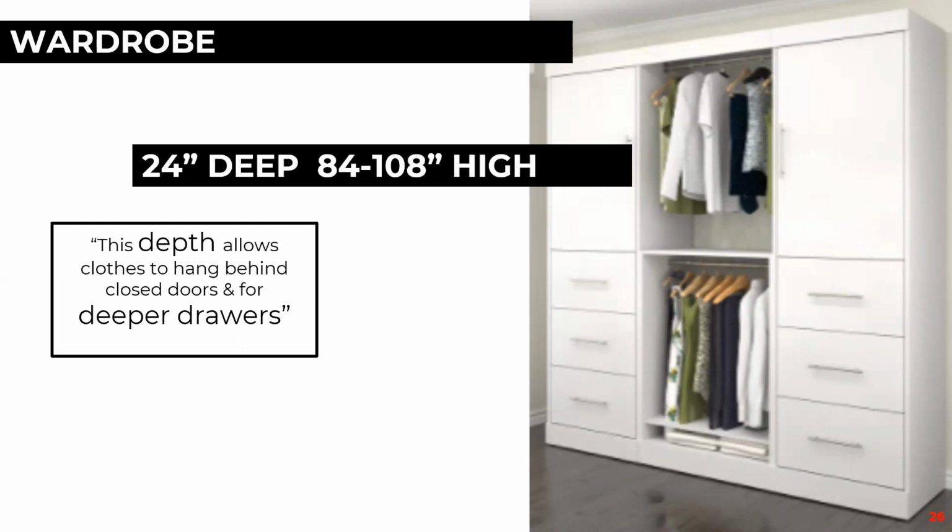In order for you to house anything that's hanging on a rod behind closed doors, you're going to need that 24 inches in depth. Again, that 84 inches in height is good for a double hang, but depending on your ceiling height, you may take it higher and add cubicles above the rod should you wish. The other plus with a unit like this is that you're going to get deeper drawers, of course.